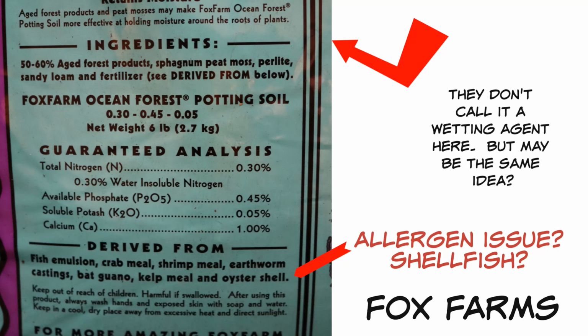You can see that I do have a couple notes on my slide. I'm not sure because I don't suffer allergies myself, so I'm not exactly sure if you were allergic to shellfish, would touching crab meal or shrimp meal or oyster shells be a problem for you? I'm not sure. I just wanted to bring that to everyone's attention just in case you or someone in your family does actually suffer from that allergen. Fox Farms might not be the solution for you.